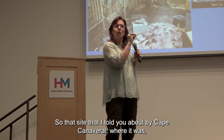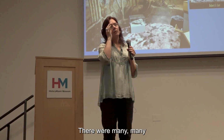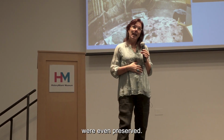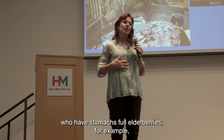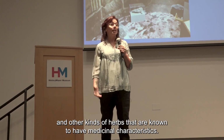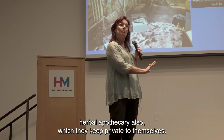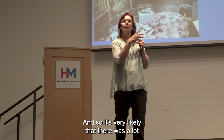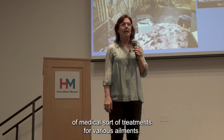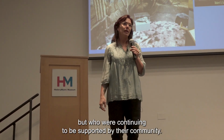So that site that I told you about by Cape Canaveral, where everything was submerged, there were many individuals found there, and they were so well preserved that their stomach contents were even preserved. There were a couple of individuals who have stomachs full of elderberries, for example, and other kinds of herbs that are known to have medicinal characteristics. Seminole people have a very complex and sophisticated herbal apothecary also, which they keep private to themselves, but we know that it exists, and so it's very likely that there were a lot of medical treatments for various ailments. The other thing that's interesting about Windover is there were a lot of people there who had injuries, but who were continuing to be supported by their community.